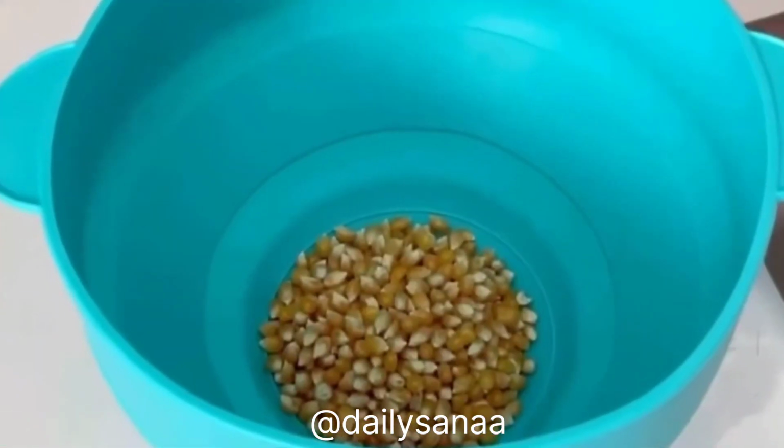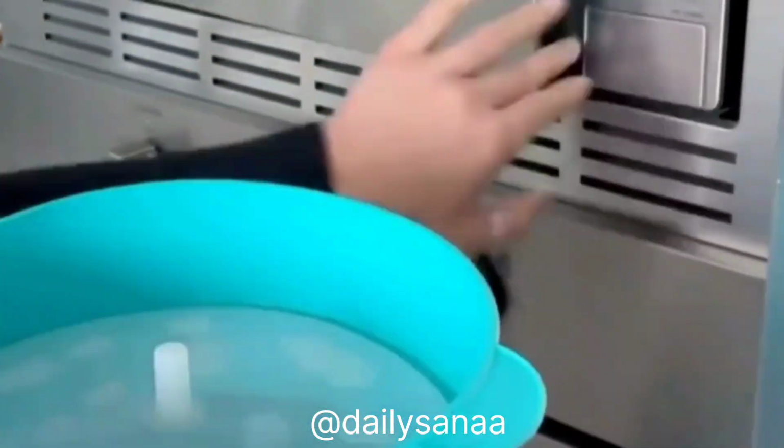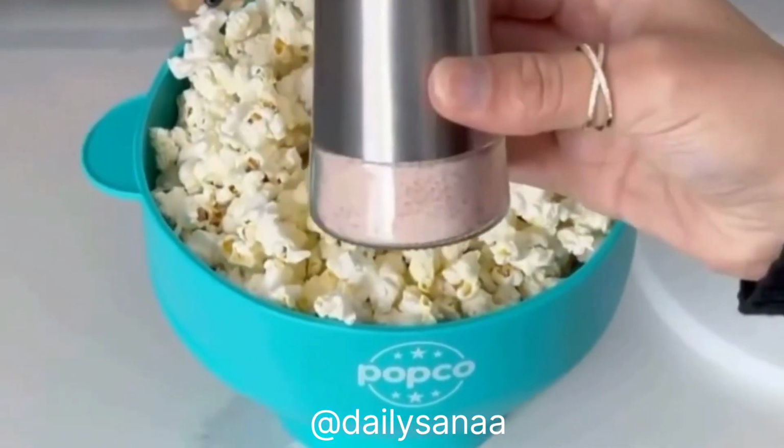This is the silicone dish for making popcorn, as it can be opened when used, and you put corn inside with a little oil and put it in the oven for 2 minutes until we get delicious popcorn easily.